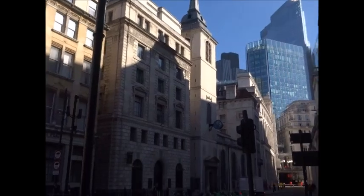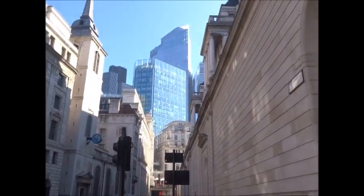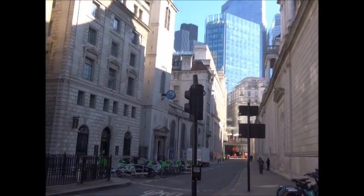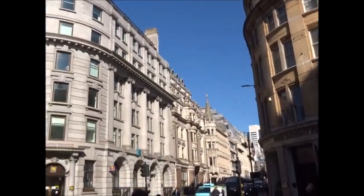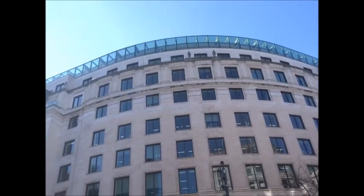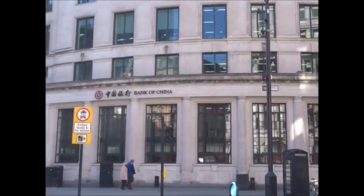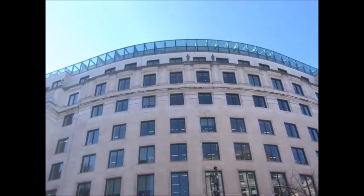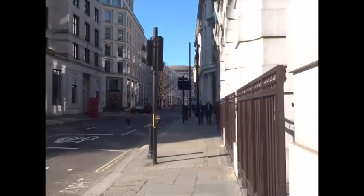On my explorations, there's another old church tucked away inside all these complex of buildings. There's old and new. Right. There's a structure there, I'm not sure what it is. I've got no idea half the things I'm looking at. That building across there is not the Bank of England, it's the Bank of China. So I don't know if that refers to the Free China or to the other China. That's not in good stead.